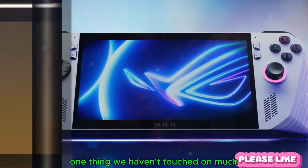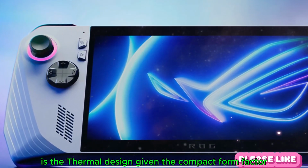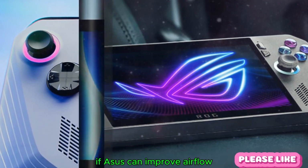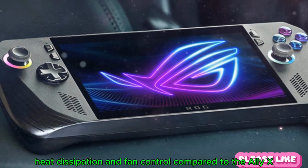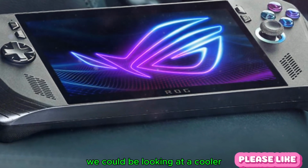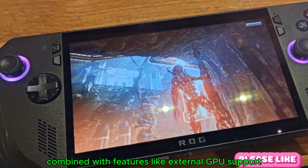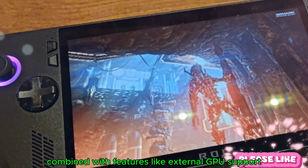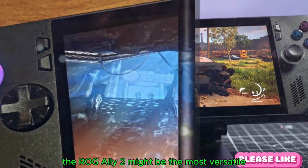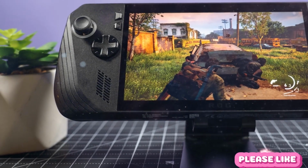One thing we haven't touched on much is the thermal design. Given the compact form factor and high-performance output, cooling is going to be critical. If Asus can improve airflow, heat dissipation, and fan control compared to the Ally X, we could be looking at a cooler, quieter, and faster device all in one. Combined with features like external GPU support, XG Mobile compatibility, and multi-monitor output, the ROG Ally 2 might be the most versatile handheld of the next generation.